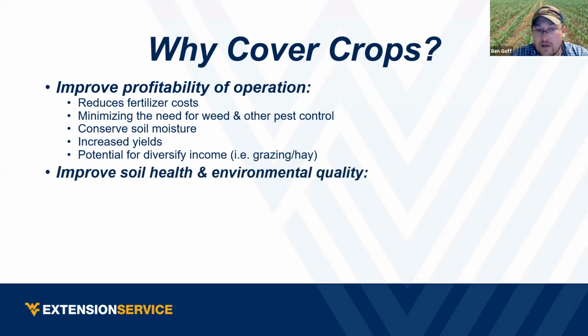On the other side of that, they're also very good for improving soil health. And we'll talk a little bit about these. I didn't want to go too much in depth. I want to kind of keep it more of the nuts and bolts. I'm always willing to answer any kind of questions for soil health and environmental quality.